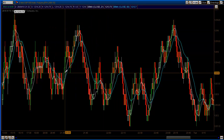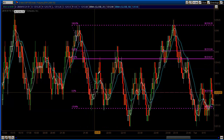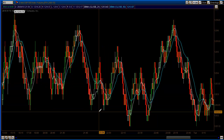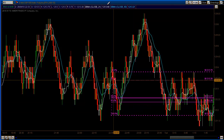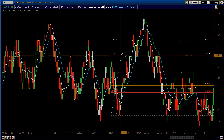Okay, the next move, you'll see it breaks down. All you have to do is take the next micro in the opposing direction. That gets you a first target hit. It also gets you a stop out once it moves back up after there's a little buying at that 1212 area. But then here you can see another micro sequence that works out. You draw from those lows to swing highs. That gives you a 50% down here, negative 23% target hit.